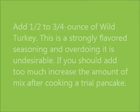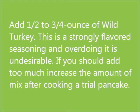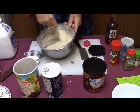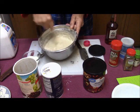Add 1/2 to 3/4 ounce of Wild Turkey. Now this is a strongly flavored seasoning, so don't overdo it. So now we just fry these up.